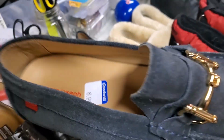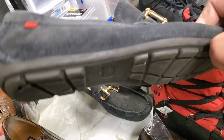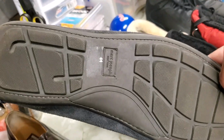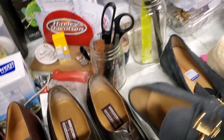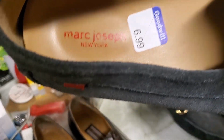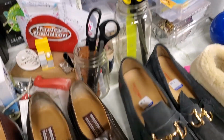Okay, so these were $7. These are a nice horse bit. They may have been worn maybe once or twice. I think the sticker's on the other one, actually. Yeah, this one still has the sticker, but the sticker doesn't really hit the ground, so they could have just not taken that sticker off. But they are in really good condition. You can still see, yeah, they definitely were worn, but they're in really good shape. So you should do pretty good with them.